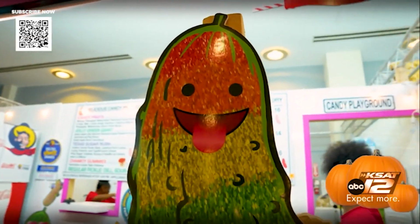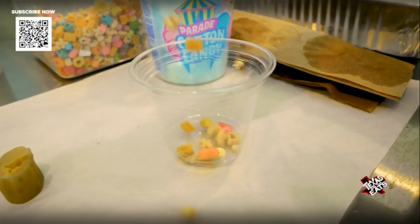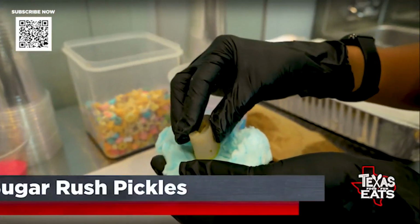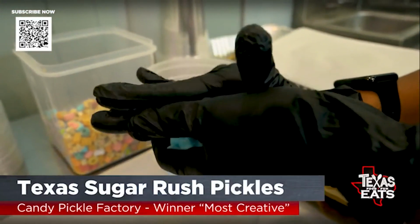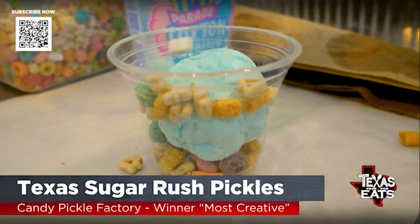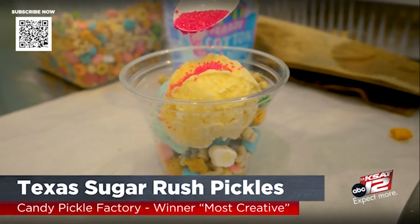Joining us now is Heather Perkins, and you have an item out here that is really fun. It's a play on sweet and sour. Talk to me about this item and your inspiration. I have layers of cereal, Lucky Charms, Fruit Loops, Captain Crunch, and then we have a cotton candy pickleball inside. And then we have the scoop of vanilla ice cream and a lollipop with pink sugar crystals.